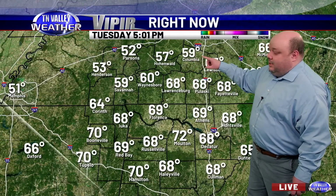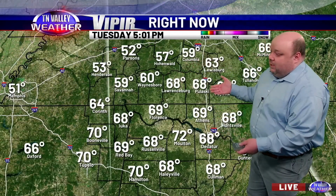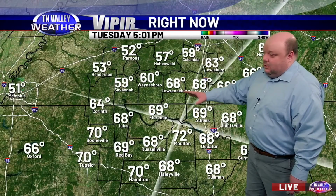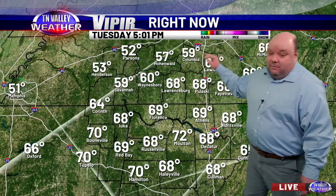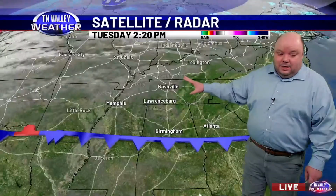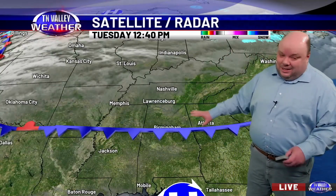We're 59 in Columbia, 57 in Hohenwald, 60 in Waynesboro, 59 in Savannah. You work southeast of that line, though, into places like Lawrenceburg and Pulaski at 68, at 69 down into the Shoals over to Athens, 72 right now in Moulton. So we have our sharp frontal boundary that's waffled south into southern middle Tennessee, and then it will come back northward tomorrow.